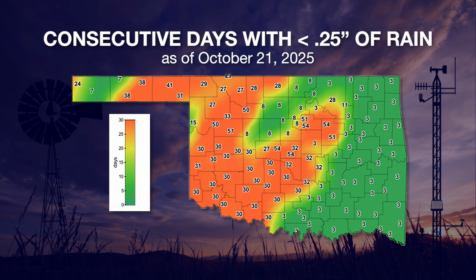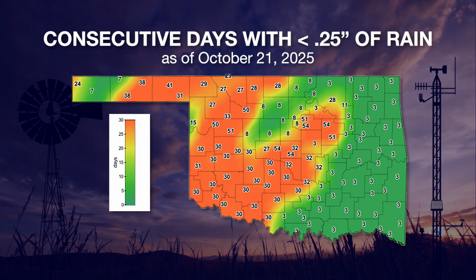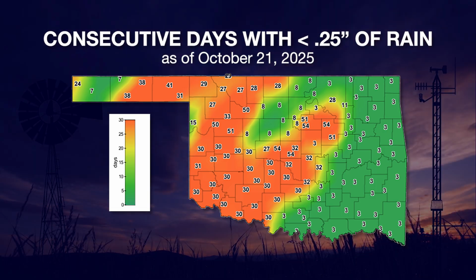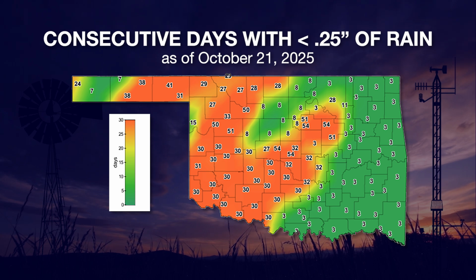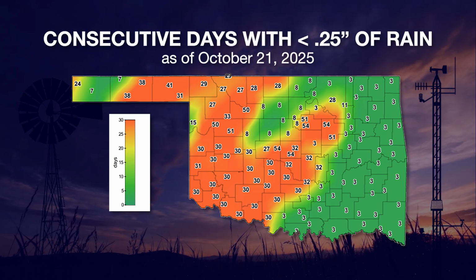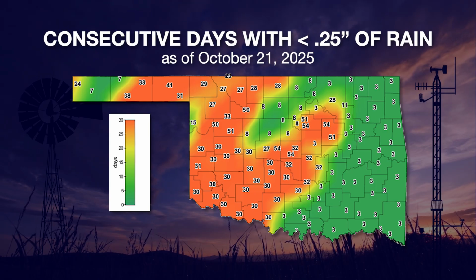I thought it'd be good to take a look at where we were before this rainfall hit. So let's take a look at the consecutive days with less than a quarter inch of rainfall map. In some areas in central Oklahoma, up to 54, 55 days, so not good, but a large area extending down to southwest Oklahoma and up into northwest Oklahoma, basically from 25 to 30 to even 40, 50 days. Just depends on where you are, but just a long dry spell, way longer than what we had hoped to see.